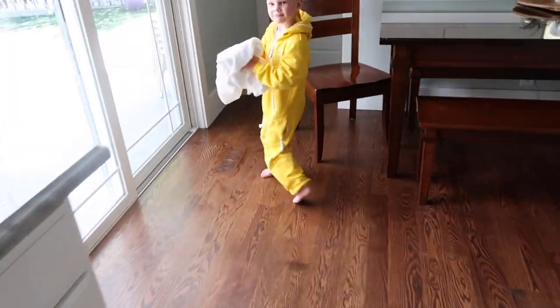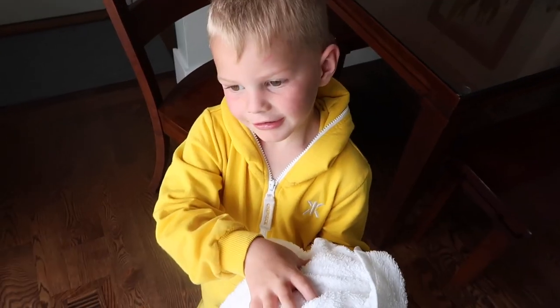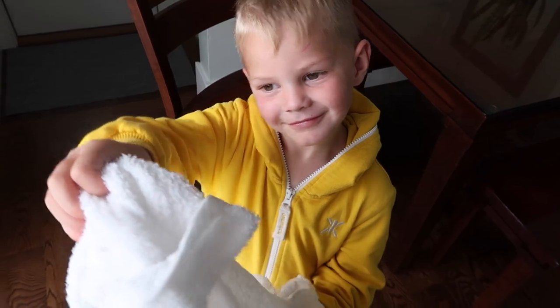Hey, how come that towel is so wet? Because I put it in water. Where did you see that? Paw Patrol. Did you see Paw Patrol do that? Mm-hmm. Okay, go put those in the laundry room. Go.